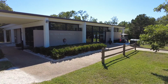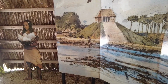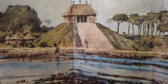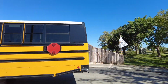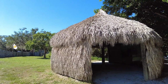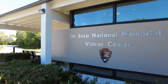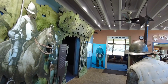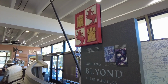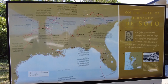Created in 1948, the park tells the story of the arrival by the famous explorer and the resistance from the indigenous communities whose only desire was to protect their land. At the park's entrance is a recreation of a 16th century native village, where living history programs are held during cooler months. A small visitor center operated by the National Park Service is open daily, with displays and park rangers on hand to help folks better understand this controversial event that changed the face of the American Southeast forever.